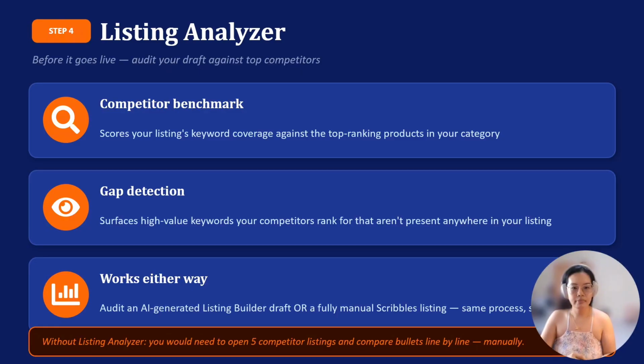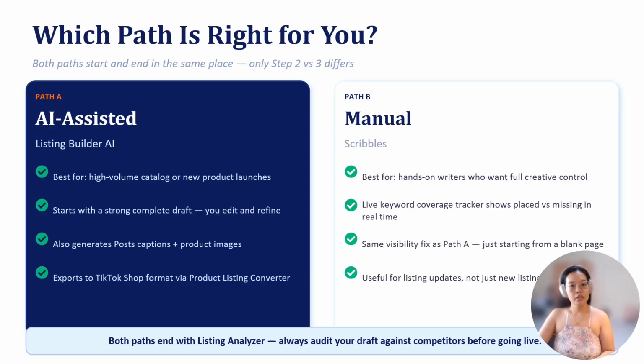So which path is for you? Both paths start and end in the same place. This is a decision helper for viewers. Path A is AI-assisted via Listing Builder AI. This is best for sellers with large catalogs or frequent new launches who want a strong, complete draft fast. It also generates posts, content, and images. For path B, you do it manually through Scribbles. This is best for sellers who want to write every word themselves with the safety net of real-time keyword tracking. Both paths end with Listing Analyzer.